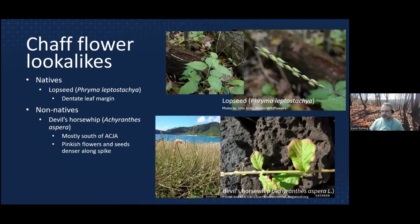There are a couple of lookalikes. The lopseed, Phryma, the native lopseed, has a pretty similar look. Those seed pods are very similar, and the structure looks quite similar. It also has opposite attached leaves, but the leaf margins are dentate on lopseed, whereas they're entire and smooth on the chaff flower.